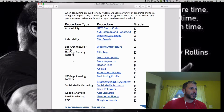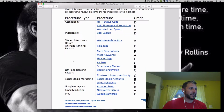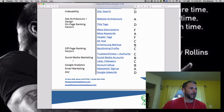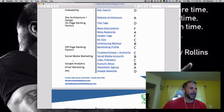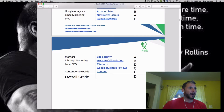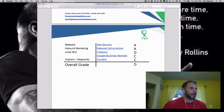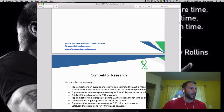Title tags, meta descriptions, meta keywords, header tags, alt text, schema.org. This is a little bit nerdy, but I know you understand a lot of stuff, so I'll go over it as well. Backlinking, trustworthiness and authority. It's nothing personal or against your character. It's just the website. And then we'll get into social media, Google Analytics, and email and pay-per-click. As well as malware, which we believe, and I'll tell this to you, we believe site security is going to be a huge proponent or component of what we do in the next 1 to 5 years with FMA. We've just got some insider feelings on that. Inbound marketing, you're one of the best, and then local SEO and content and keywords. Cool. So we'll review that too.